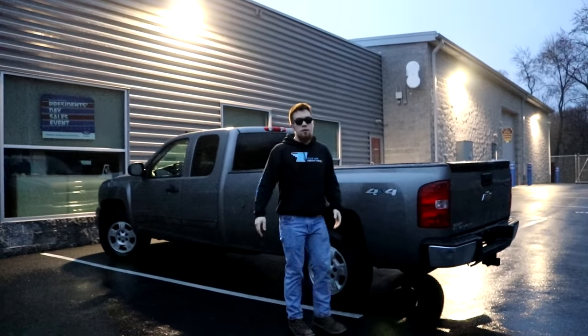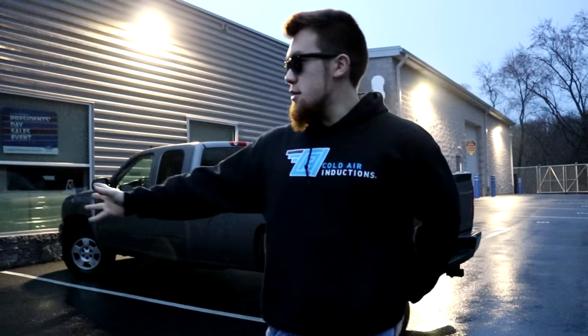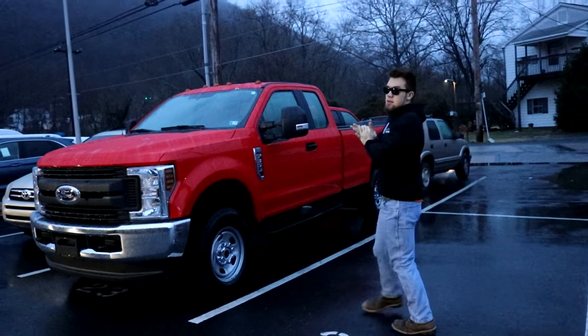Gosh, 8-foot long beds, man. I don't know, they don't look too big for my body style. I think this looks right. This looks right here. And one of the things that I didn't know about the Ford Power Strokes is that they make extended cabs. Look at this.